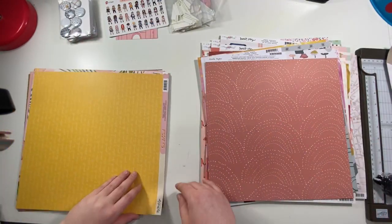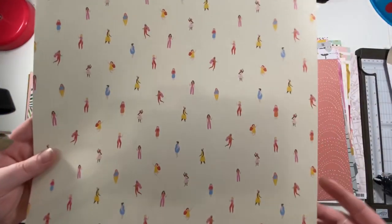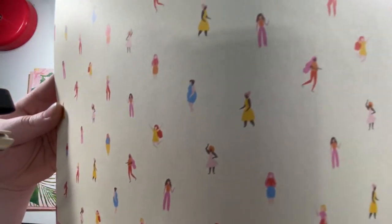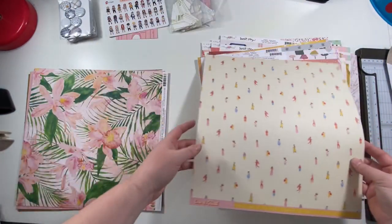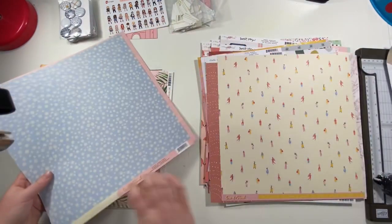And then I've got a couple of My Mind's Eyes from this specific collection, One of a Kind. Because look at those little girls. Aren't they the cutest? I don't even know what I'm going to scrap them with, but they're super, super cute. There's more here. Yeah, there's a couple more from One of a Kind.